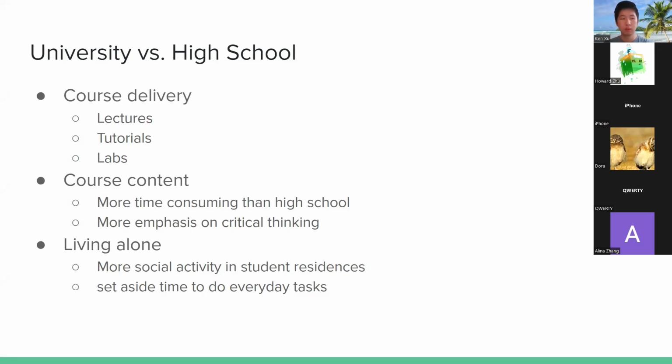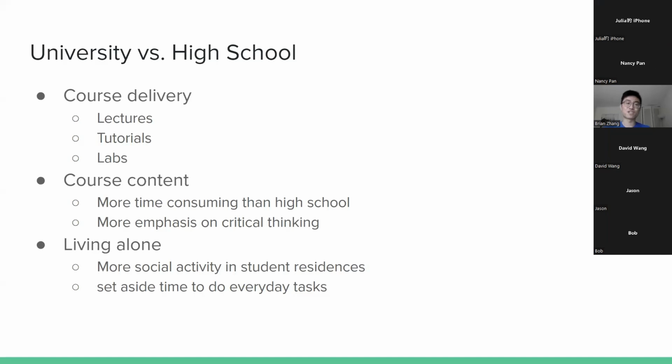But in university, the practice requires much more critical thinking, and it challenges you to think outside of the box a lot more. So you need to take what you've learned during lectures, which is usually just a minimum amount, and apply that information to solve new kinds of problems. And for me, I really like this format a lot more because honestly, it's a lot more interesting than high school where you just solve the same problems over and over. And it's more fun that way to be challenged.